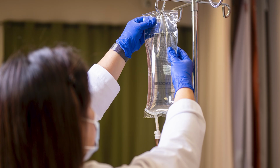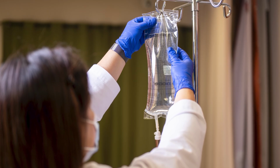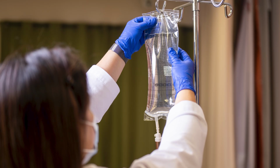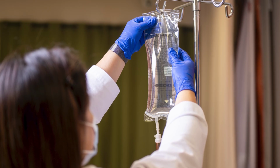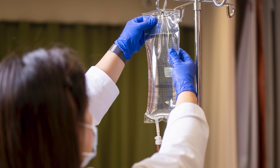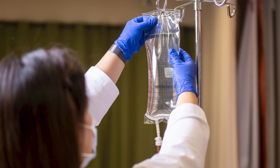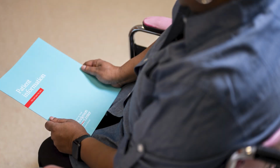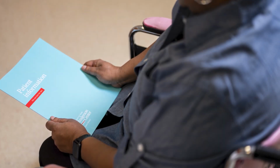Since CAR T cells target immune cells, both cancer and non-cancer immune cells are killed. As a result, you may be at risk for infections until your immune system recovers, and you may need regular infusions of immunoglobulin G. This helps protect you from infections. Your care team will let you know if you need to receive these infusions.